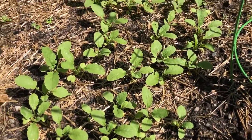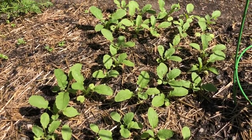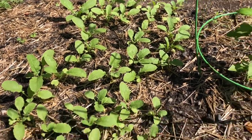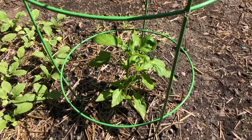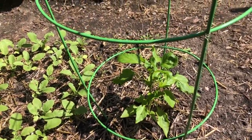Here we have some radishes. This is actually my second crop that I planted of radishes. I already harvested a bunch of radishes earlier in the season. And over here I had an extra pepper plant. I didn't have a place for it, so I just stuck it over here where I had some room.